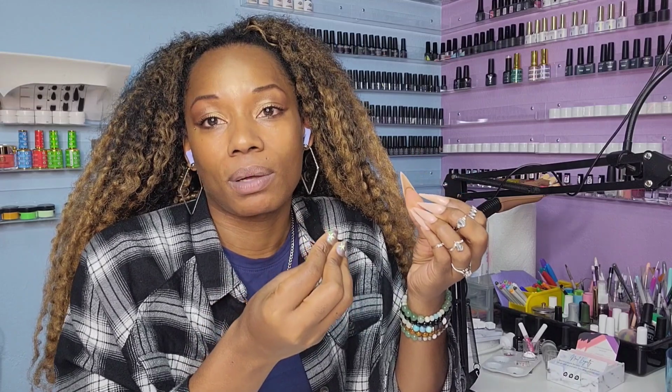All right, so number three is 25 hours of health and safety. And that includes knowing the chemistry of the chemicals that we're using in the salon. We are using all sorts of chemicals while we're working. We're using acetone to remove products. We're using alcohol to dehydrate nails. We're using disinfectants and cleaners. For acrylic, you're using monomer.